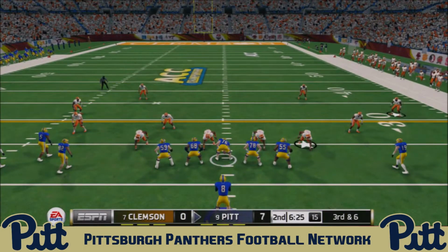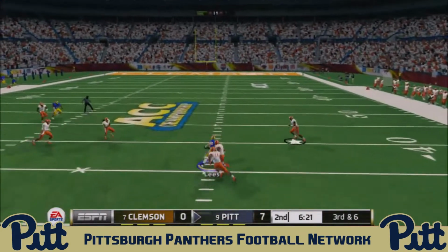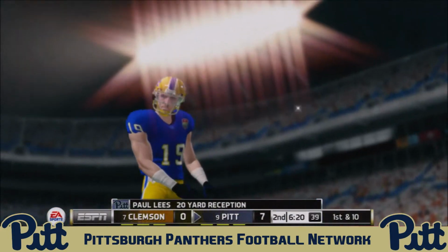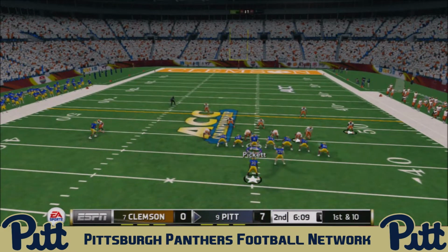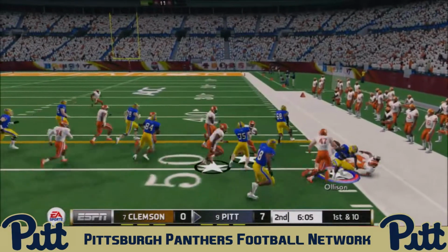First 5-wide look that we've seen of them on this day. Pickett back to pass in a shotgun. Big pressure up the middle. He gets it away. It's a little bit of a high throw, and Paul Lease hauls it in, the freshman from New Jersey, with an unbelievable grab there. Pickett was feeling the pressure, had to let it go, threw it a bit high, and Lease brings it in.